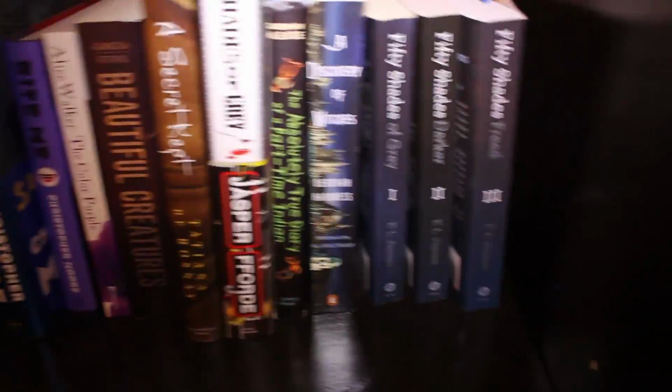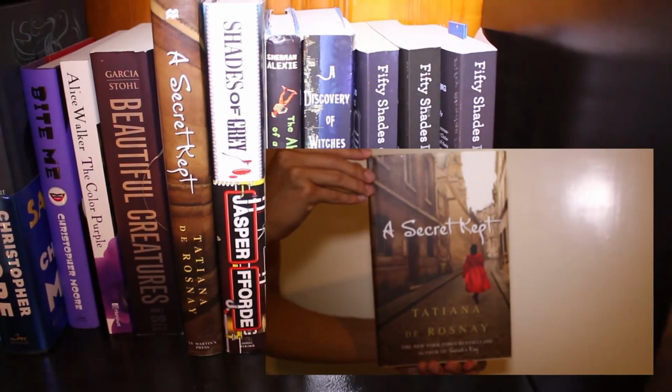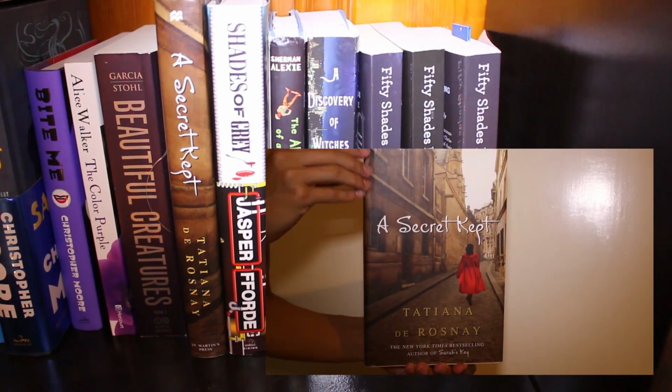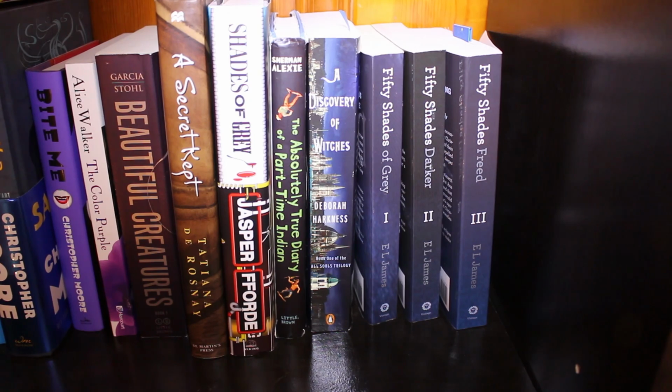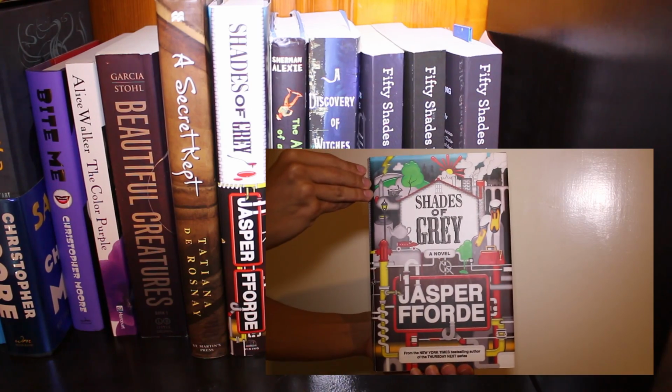And then right next to it we have A Secret Kept by Tatiana de Rosnay. I think she wrote Sarah's Key, and I heard really good things about that. So I found her other novel, A Secret Kept, and I just decided to buy it because I might like it.